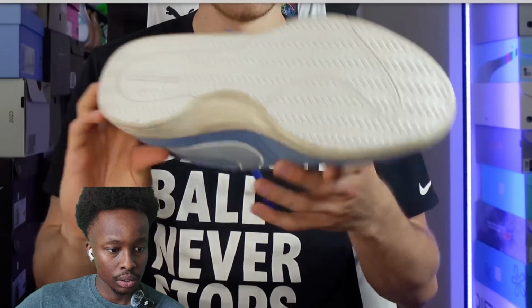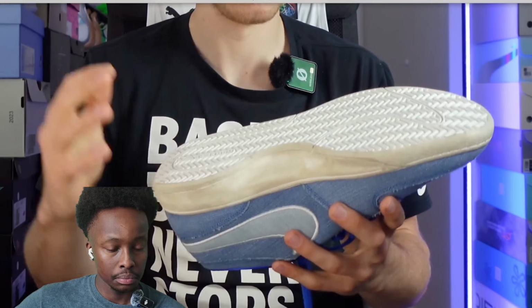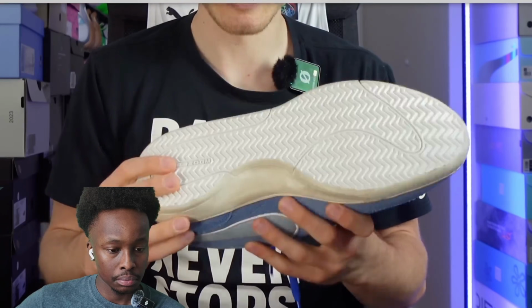For the performance of the Book 1, they have exceptionally good traction performance. It's a herringbone pattern, typical Nike pattern, and it works really well. In my opinion, the solid rubber outsole is more durable, but the translucent rubber has a better bite on clean courts, also picks up a little bit more dust. So just go for the outsole depending on which court you play on and if you're playing outdoors or indoors.